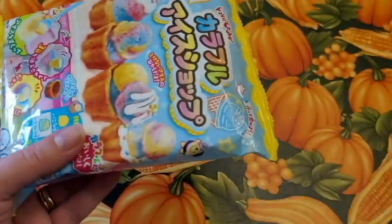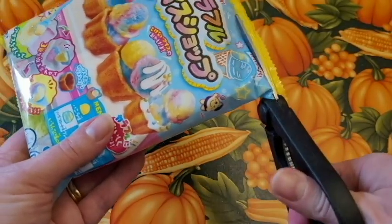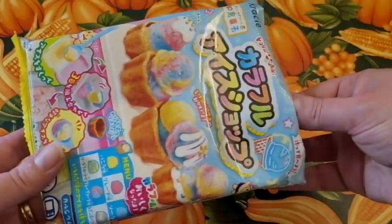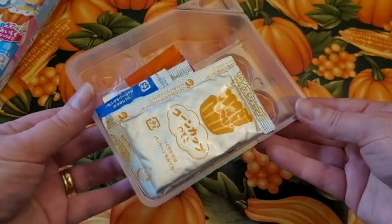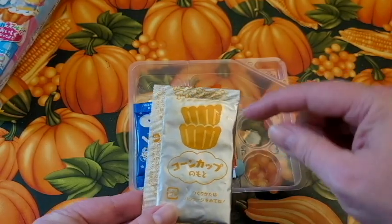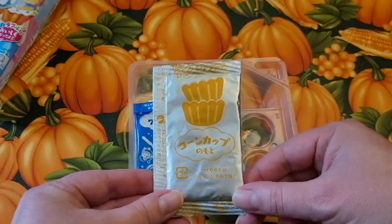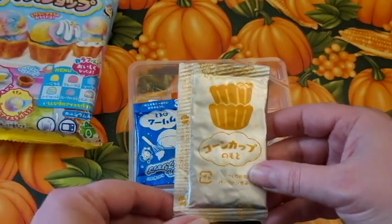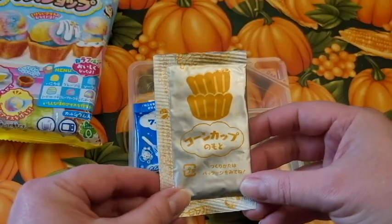Okay, to start, we cut inside our tray. And oh yeah, the pictures on the packages are much easier to understand than they originally were as well. This is going to be our ice cream cups. Not sure if they're supposed to be like waffle or cupcake. We'll have to find out.